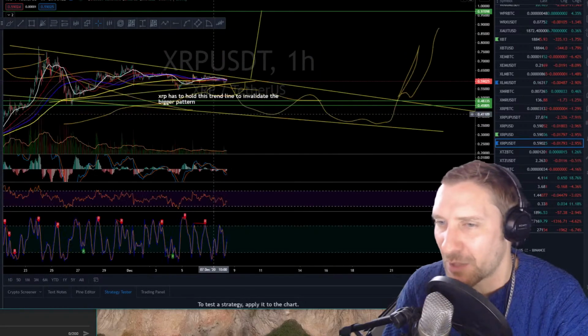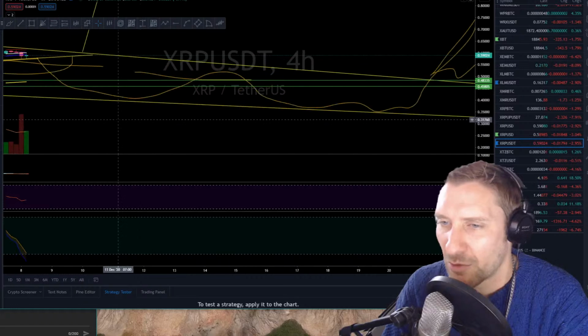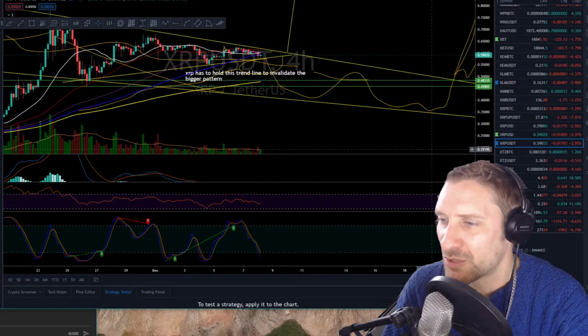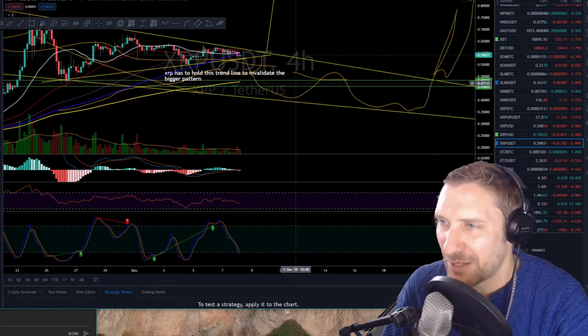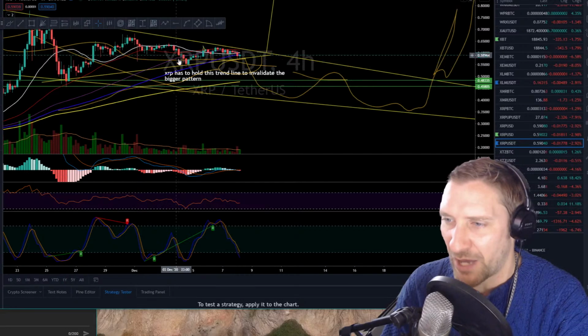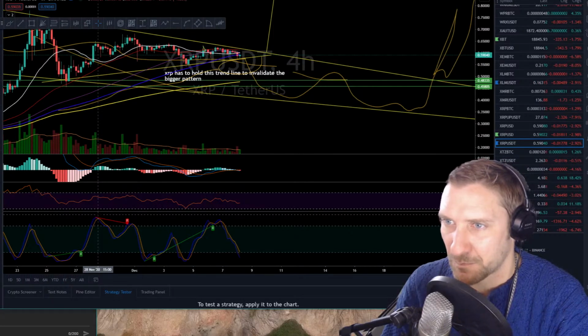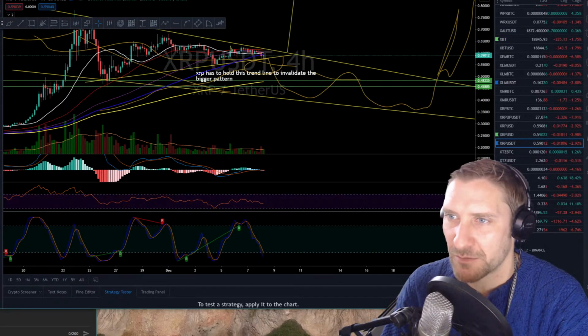XRP is playing games, I'll be honest. It's like we're all kind of sitting on our hands right now, but the 1 hour looks good, and the Stokes are coming down to curl back up. This is important. That tells me that they were not going to break this trend line, because if we were to break this trend line, we would have had to come here with the Stokes up. Like here would have been the trend line. This is what I'm trying to show you.